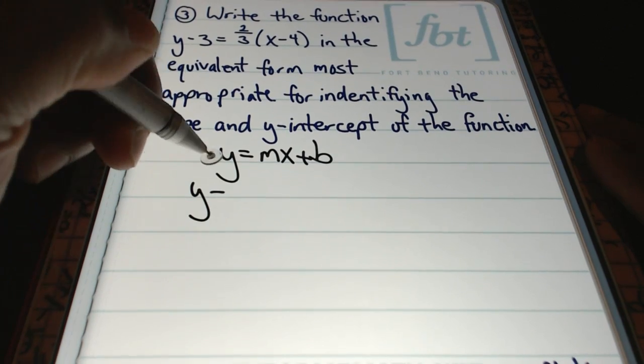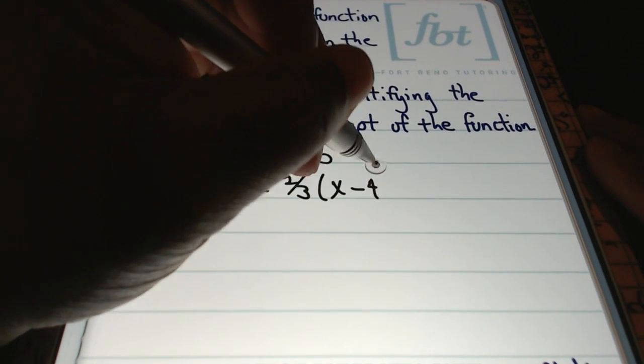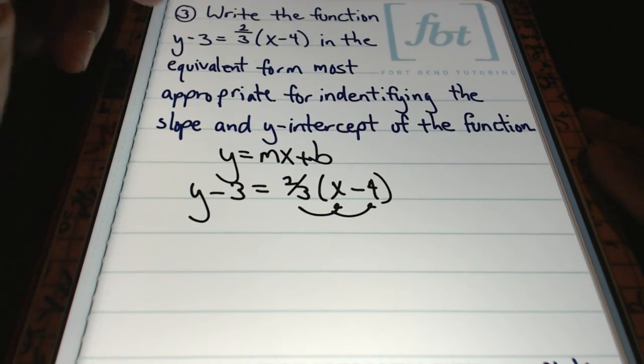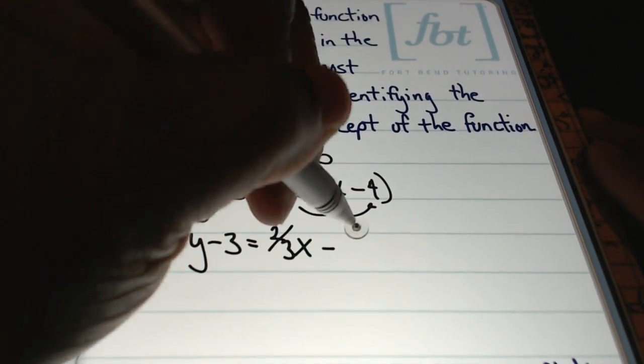Starting out with our given equation, y minus 3 equals 2/3 times the quantity of x minus 4, we could go ahead and just distribute the 2/3 off the bat. Or you can multiply everything by 3 if you want to get rid of that fraction. I think I'm just going to go ahead and distribute. And we'll have y minus 3 equals 2/3 x minus 8/3.